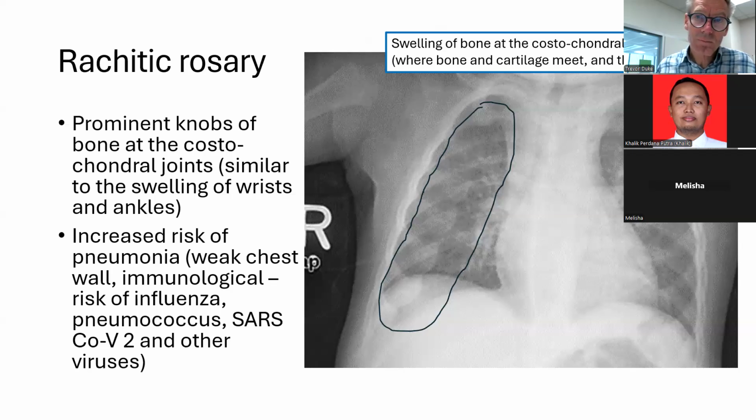prominent swellings of the costochondral junction, usually on both sides of the sternum, all the way down the anterior ribs. As I say, it's analogous to swelling of the wrists and the ankles, and most children who have a costochondral junction swelling also have wrist swelling and ankle swelling. Again, that's the characteristic of vitamin D deficiency.